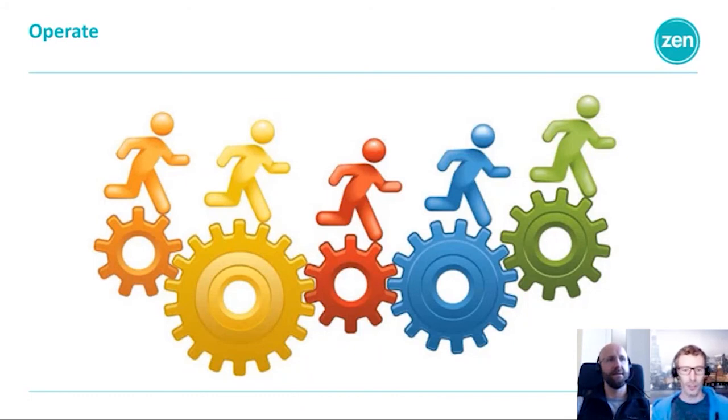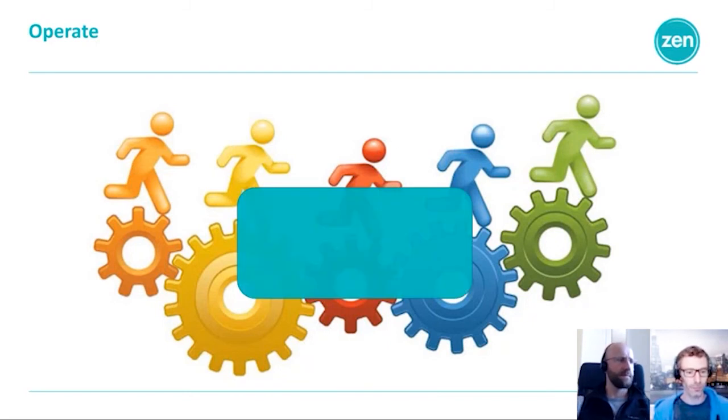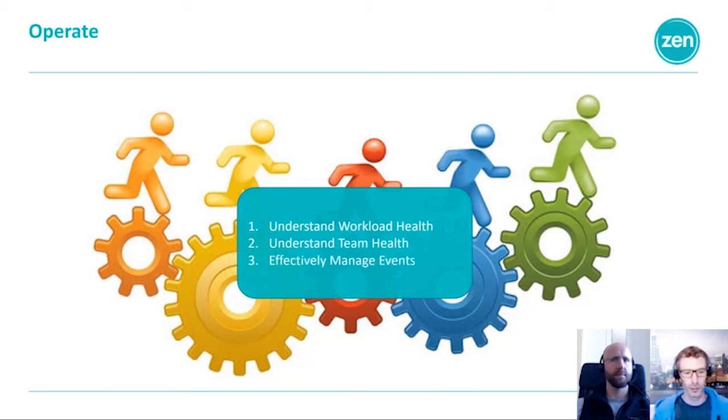So operate, obviously, this is the in-life operation, the things you're doing while the environment's running. Once you've got things up and running, how do you keep it running effectively? The key areas here are understanding your workload health, that's the infrastructure, the environment that's running, and the application that's running, understanding the team health, and how you effectively manage events that happen in life. So we're talking about regular QA checks, pulling out useful logs and metrics, and implementing a reliable CI/CD pipeline.